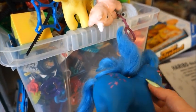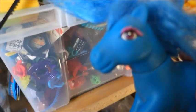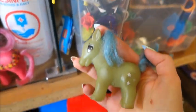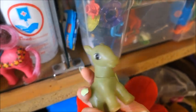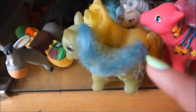Whoa. Very dark blue. If only they had a cuter face. So let's see. I think there's another one. It's a green one. Oh, I like that one. So this one already looks like it's glow in the dark. With this one, I'm not exactly sure, but I think I'm really interested in those.